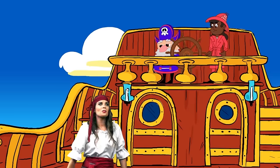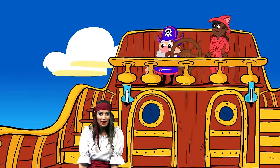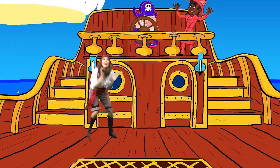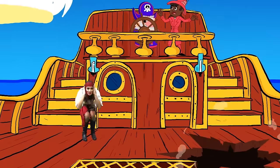Now let's not forget the other big threat. What if Long John Silver catches up with us at sea? They're sure to have all kinds of fighting things. Swords, bows and arrows, water balloons, cannons. Oh no, this doesn't look good. He's here! Long John Silver is here! What are we gonna do?